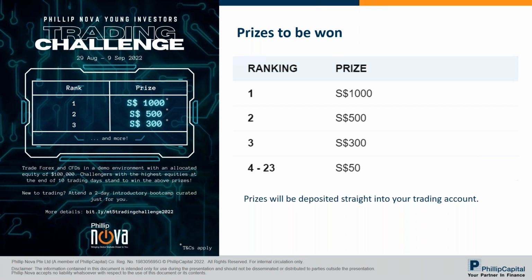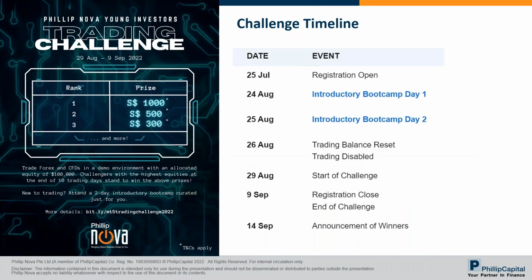Okay, and during this competition, what you'll be trading is Forex and CFD in this MetaTrader 5 demo environment with an allocated equity of $100,000. These $100,000 are fake money, paper money for you to play around with to experiment with your trading strategy. At the end of this trading period, we'll be looking at the accounts with the highest equity, in descending order. So the top 23 would be entitled to a total prize pool of $2,800.